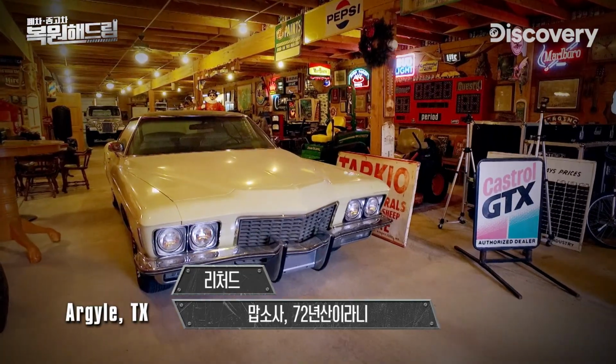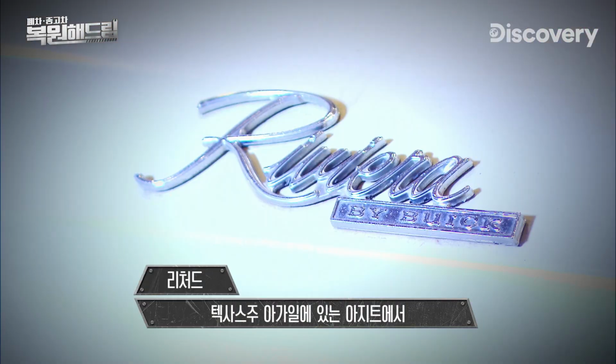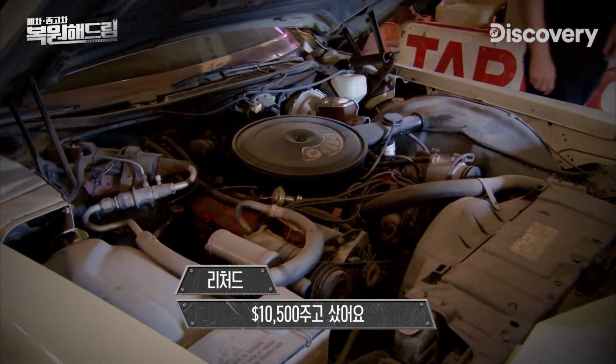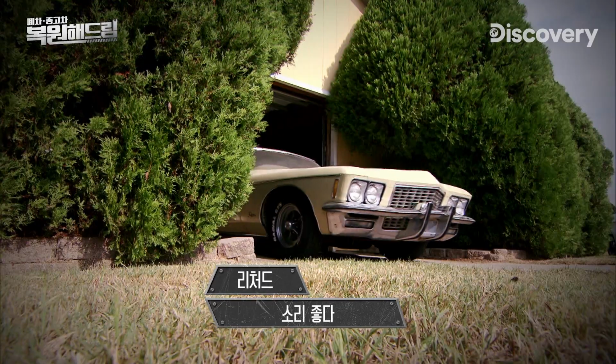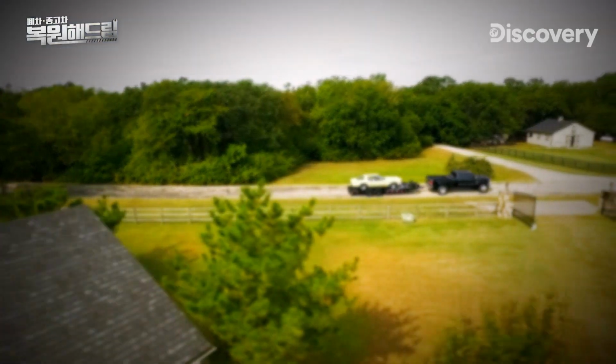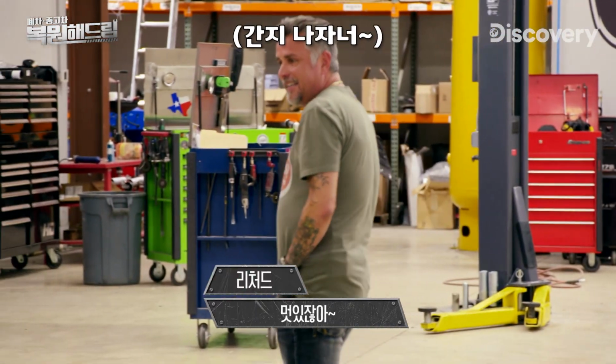Holy cow, '72. Rad. Y'all remember I bought this Riviera out of a guy's man cave not that long ago here in Argyle, Texas. I paid $10,500 for it. Listen to that. That was a steal because it's got no rust, has never been wrecked, and never been molested. I'm beginning to wonder why you brought this car in to show us. I just think it's cool.